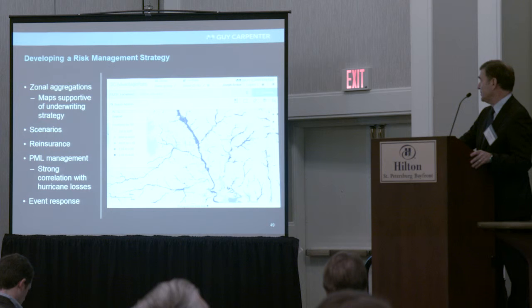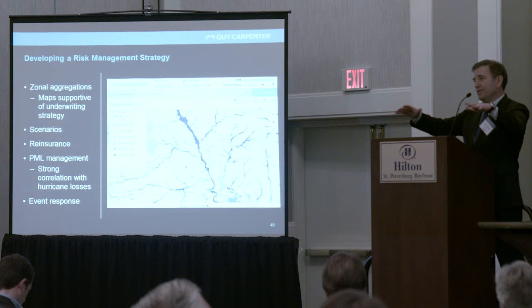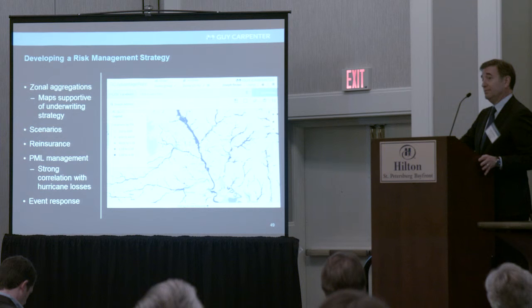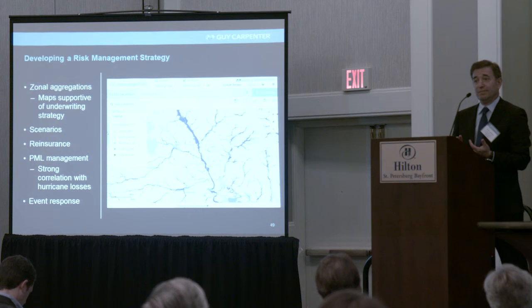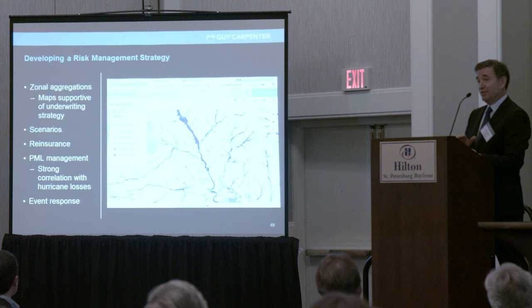The technology exists on a post-event basis to overlay a flood extent map to a company's portfolio to help inform their post-event response, their claims adjudication and strategy, and potential loss estimates. So the takeaways, hopefully, from at least my remarks, would be that models exist. They're reasonably strong. They're getting better. They can be used to inform an underwriting strategy, and in hand with that should be a risk management strategy.